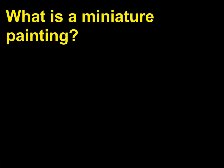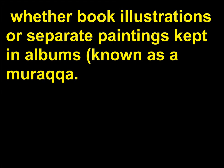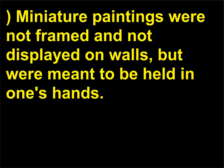What is a miniature painting? Particularly popular in Persian, Ottoman, and Mughal traditions, miniature paintings are small works on paper. Whether book illustrations or separate paintings kept in albums, known as a muraksa. Miniature paintings were not framed and not displayed on walls, but were meant to be held in one's hands.